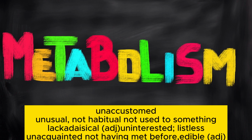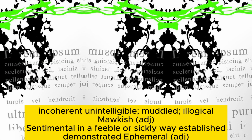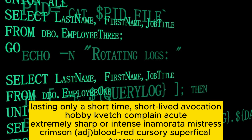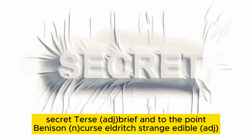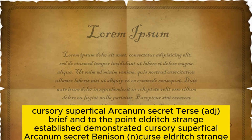Unaccustomed, unusual, not habitual. And interested. Edible. Beaten. Muddled. Illogical, sentimental. Lasting. Short-list edification tricks. Edge blood-red. Seek redder sage briefen to the pointies and cursealdrich strindage. Digesta bleckir stericry. Edge briefen to the pointies and cursealdrich storabs.